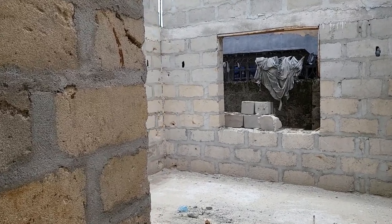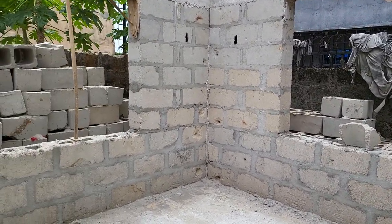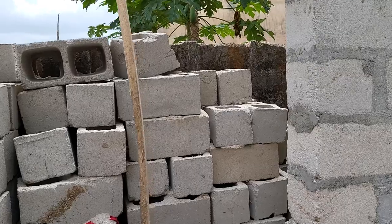But for the block, we produce them and keep them. This one you're seeing around is for the future, like the next stage. Exactly. A quick question that only professionals will be able to answer: how many blocks will enter this building?